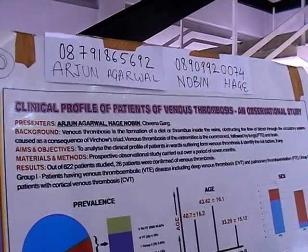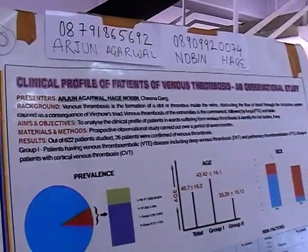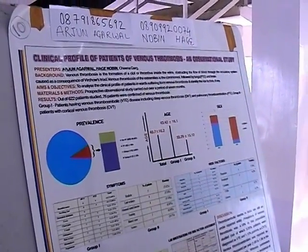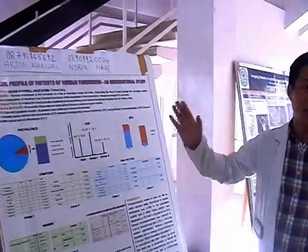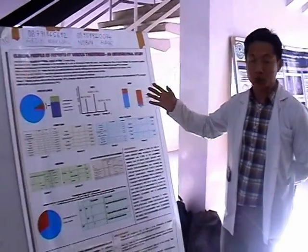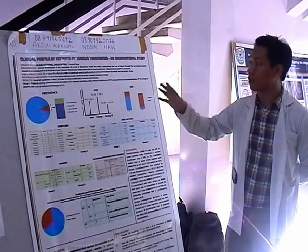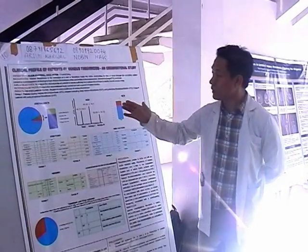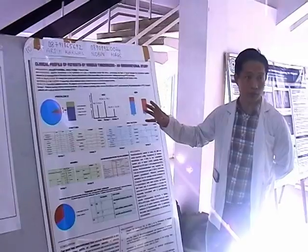It was a prospective observational study over a period of 7 months. We included 622 patients, of which 26 were diagnosed and included in this particular study. We divided these patients into group 1 and group 2. In group 1, we included deep venous thrombosis and pulmonary thromboembolism patients. In group 2, we included patients with cortical venous thrombosis. In the prevalence, we found that 4.18% was the prevalence in our particular study.